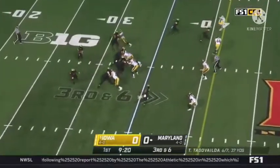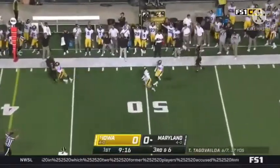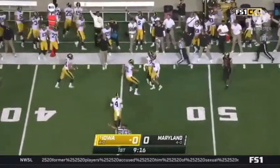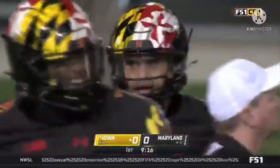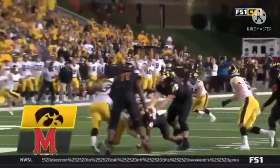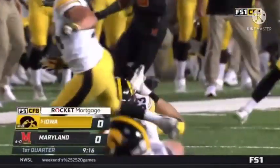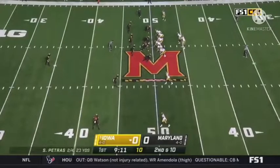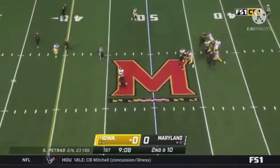Full wides. Tagovailoa lets it fly. It's picked off right at midfield. He didn't see the defender there. And it's Riley Moss, the corner. And that's where the longtime defensive coordinator lives by this. The pressure had a lot to do with it, coming right up the middle from John Wagner. There was one run, Scott Alexander tells me. They had one run. Yep, it went for a loss.